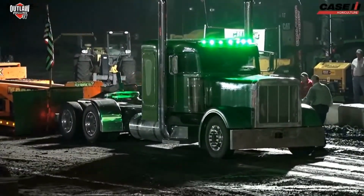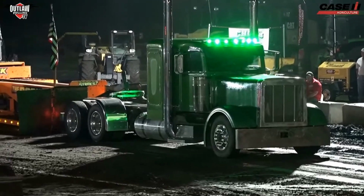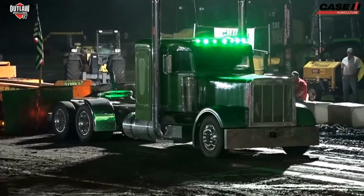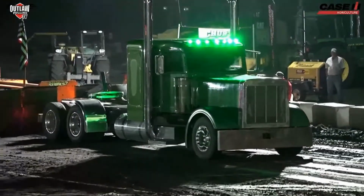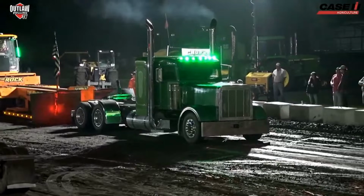Okay. I wondered if it's really a street semi. I don't see headlights on it. Well, this truck was actually wrecked at one time, and he bought it and has been putting it back together slowly. So yeah, they don't even have headlights on it yet.